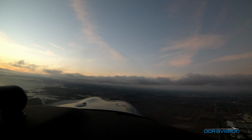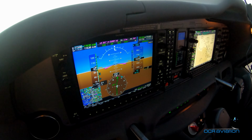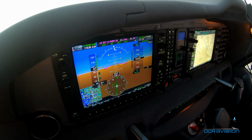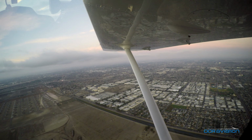South 8 Charlie Delta right, turn heading 340. 340, each other. Number 831 Papa, Long Beach Tower 100.4. 831 Papa, thanks for your help. Yeah. Tower 831 Papa's with you on a practice ILS 30. If it works, we could break off for 26 left. 831 Papa, continue inbound on and plus standby.